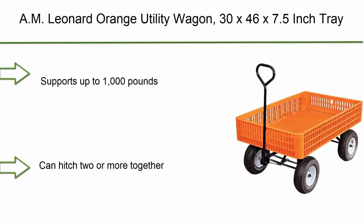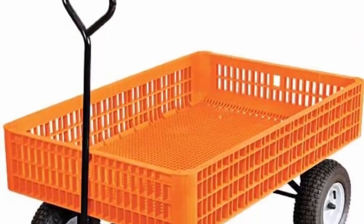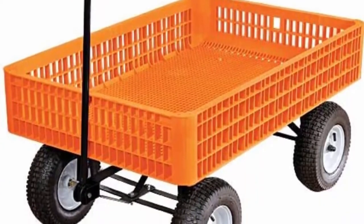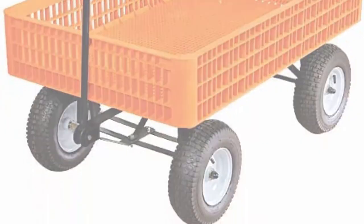Top 10. Leonard Orange Utility Wagon. 30x46x7.5-inch tray. Supports up to 1,000 pounds. Can hitch two or more together. Wheels are high-strength one-piece welded rims. Heavier gauge steel frame. One-piece tubular steel handle.